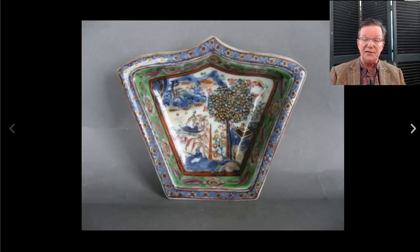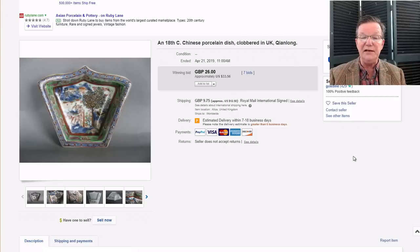And I thought this would do pretty well because Clobberware has been doing all right lately. I think some people dropped the ball on this or just missed it. I don't know what happened. It went for a whopping $33.56 with 9 pounds shipping to the U.S. or about $12 to ship it here. So if you missed that, that was a good buy. Very nice buy. Nice 18th century porcelain. Went very reasonably.